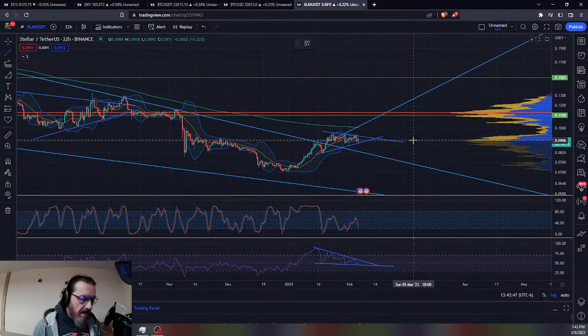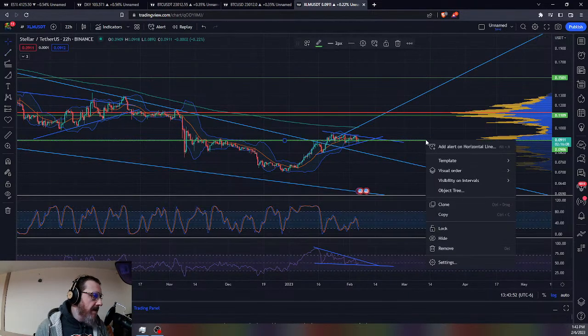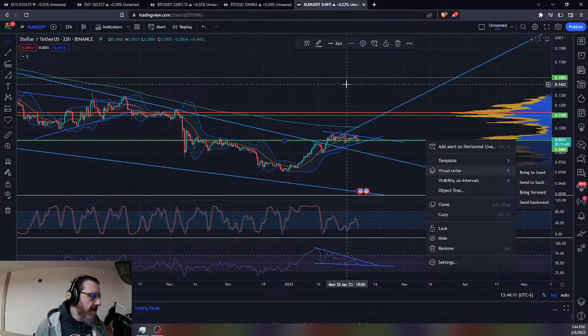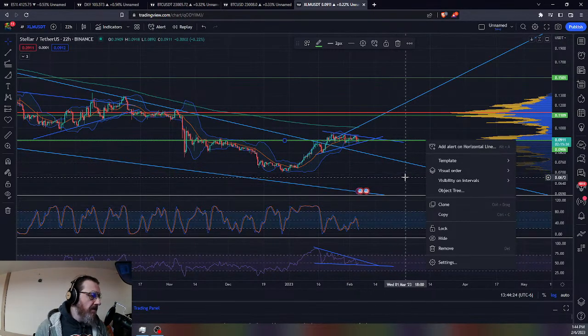So what I see right here for XLM, we are negotiating right now this area, which is like a resistance that you're trying to flip into support, or you can see this consolidation in this triangle around that area, right around where that current price action is at. So it's very similar to Bitcoin. Most of these assets obviously are correlated to Bitcoin. So right now they're kind of teetering on the edge of support and resistance, and they're waffling, waiting for Bitcoin to make that move and to make a decision for the market.